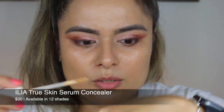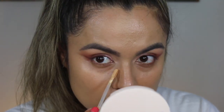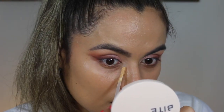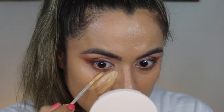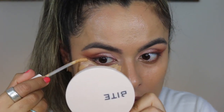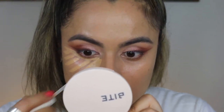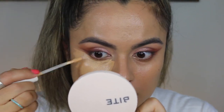I'm going to apply a little bit of it here just so that we can do a swatch. So Ilia's going to go in right here. Creaseless serum concealer that evens and brightens the look of skin over time with vitamin C. Okay, so you have vitamin C within the formula. That's great, because I have been noticing some pigment here along the eye area, which is really bothering me.